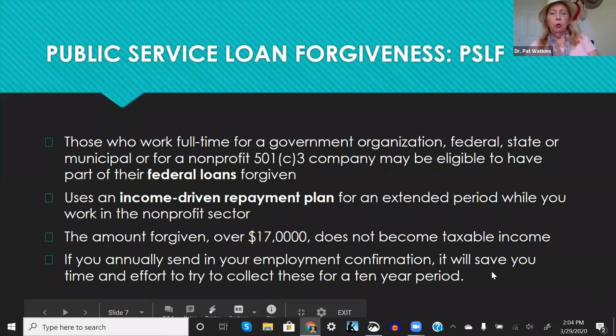Now, the best thing you can do is to send in an annual confirmation of your employment. This will save you time and effort if you wait for 10 years and then you have to go back to all of your employers for the past 10 years to get them to certify that you were working with them.